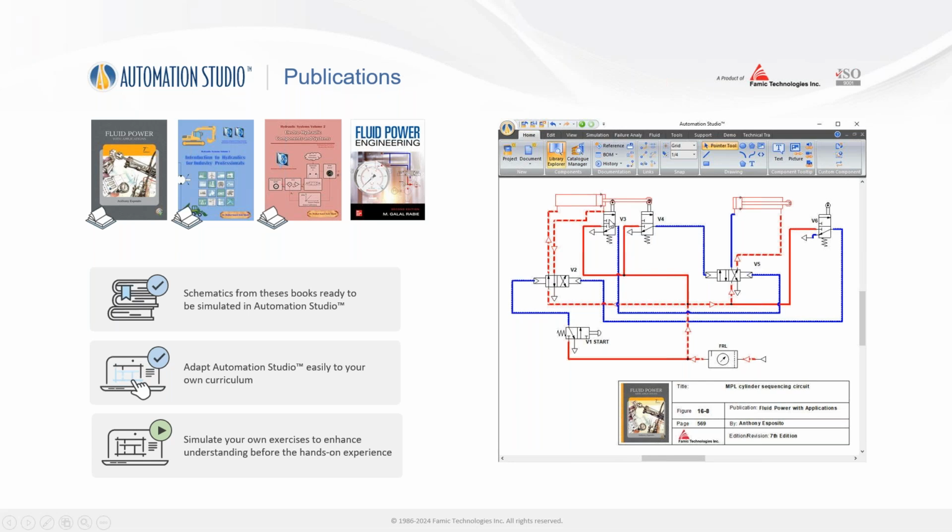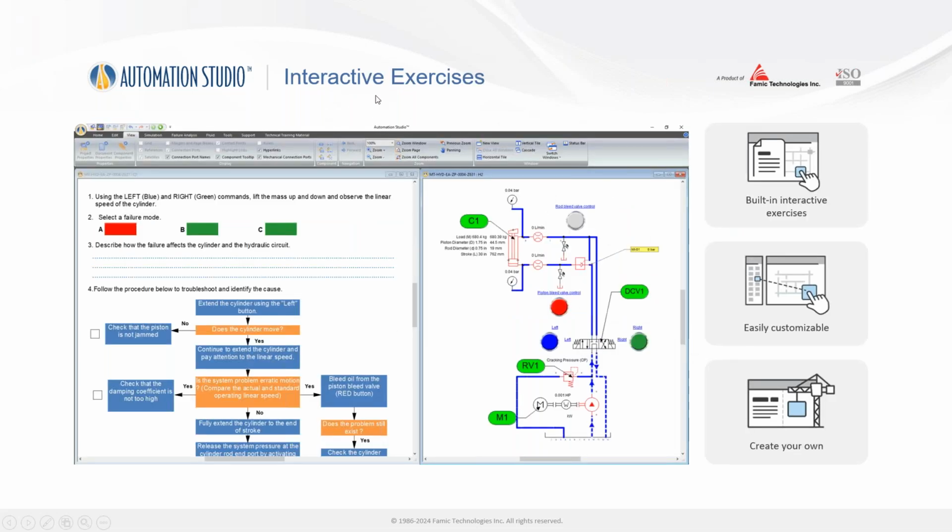From these books, we have ready-to-simulate circuits available in Automation Studio. For example, a circuit is created from Fluid Power by Anthony Esposito, and there are schematics available from these books, and they can directly simulate the circuits and learn from them. Now we have created interactive exercises.